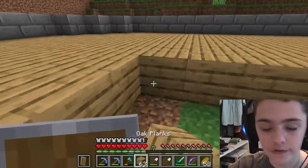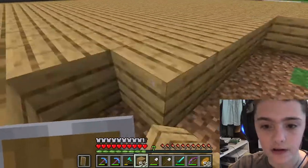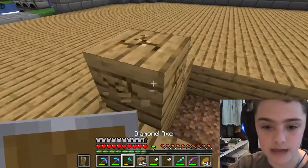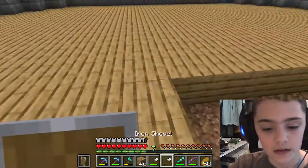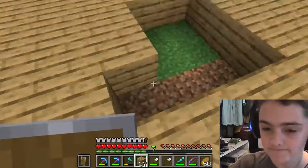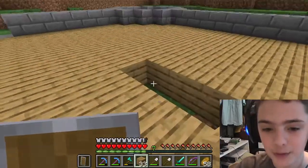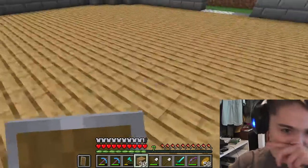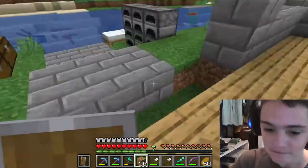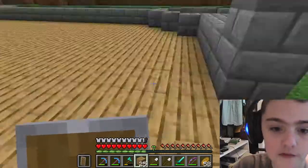Okay, we're almost done with this floor. And we're gonna continue working on the walls of the castle, which will just look amazing once they're done. I'm also wondering if I should make some banners. Banners would be fun, wouldn't they? I might have to watch a tutorial on how to make banners, because that might be fun. Okay, that's the floor done.